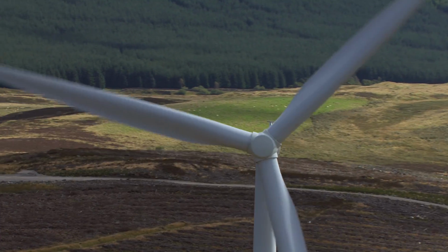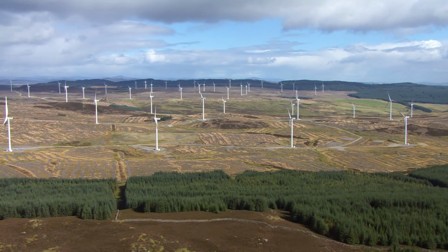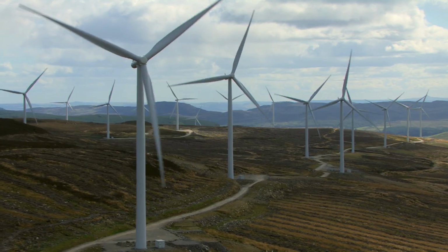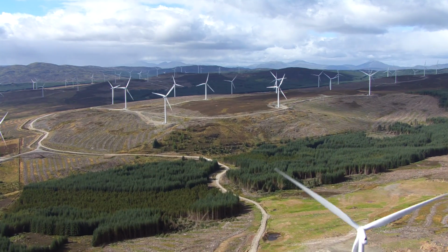My children, their friends and their children are absolutely going to depend on clean, green sources of energy. And we've made a start with projects like Griffin in what I think will be an ongoing revolution in the way that energy is produced. And I think Griffin is a fantastic example of what the future might look like.